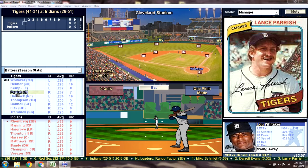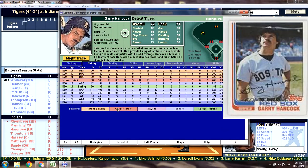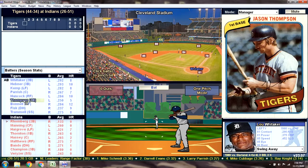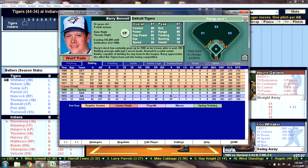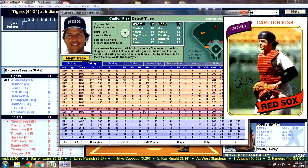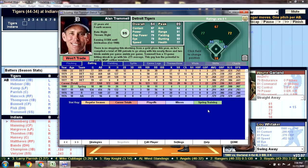Batting cleanup, playing catcher today is Lance Parrish. Batting fifth and in right field is Gary Hancock. Batting sixth and at first base, Jason Thompson. Batting seventh and in center field is Barry Bunnell. Batting eighth and DHing today is Carlton Fisk. And finally, batting ninth and at shortstop is Alan Trammell.